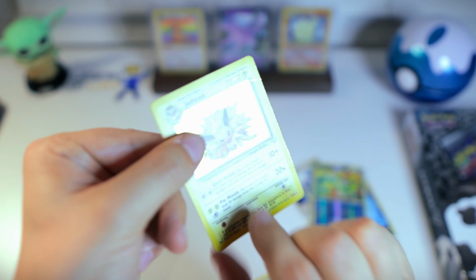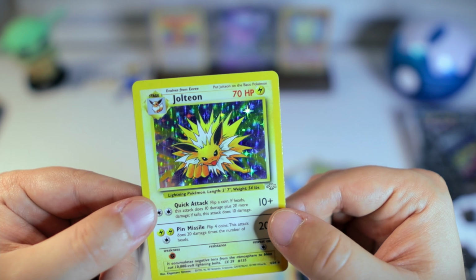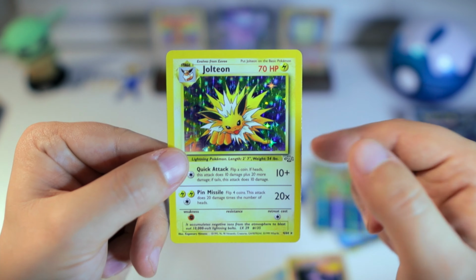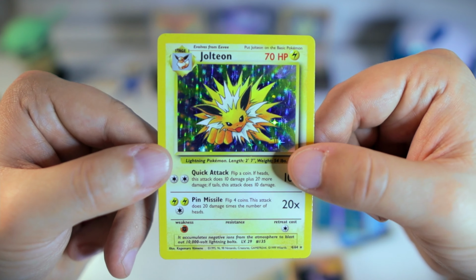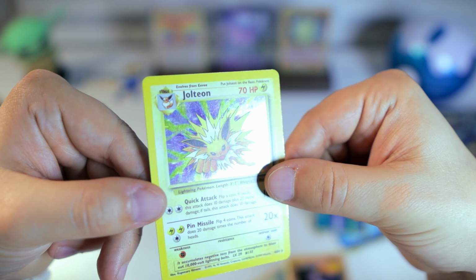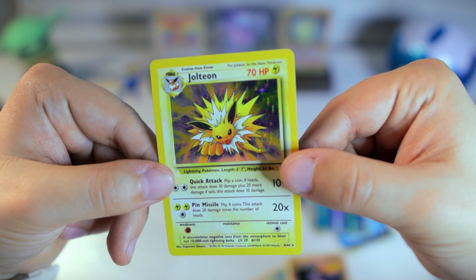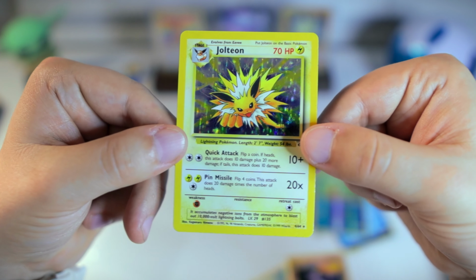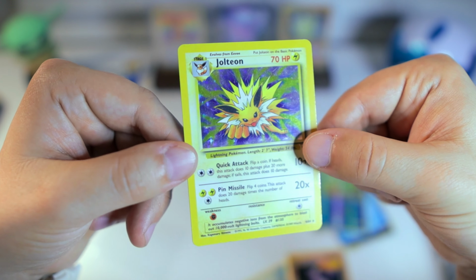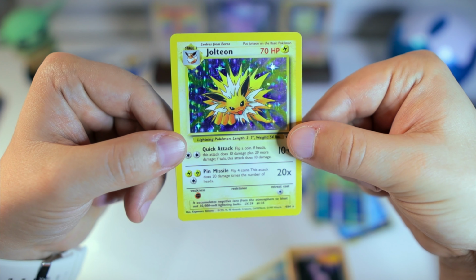Now, if we look at the front, honestly, it's pretty great. There's maybe just a few smudge marks on the regular part, but the holofoil is really not scratched hardly at all. I can't really see much at all. The weird thing about this one is there are these little hair thin lines in there, but it's actually part of the design. It's part of the electricity that's coming out from Jolteon. So anyway, that just sparkles so much.